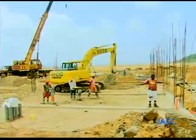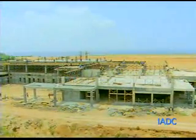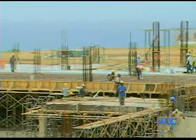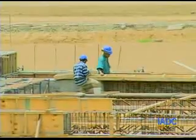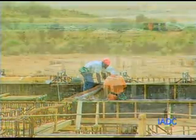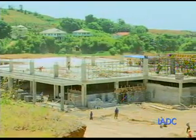It must be noted that even though we are seeing such significant progress, the frequency with which we are having rains and lots of rain has caused some delay with lost time. However, we are doing as much as we can to try and recover lost time and ensure the project remains on schedule.